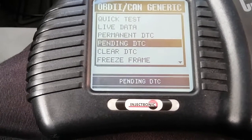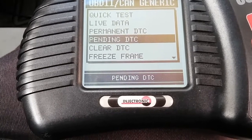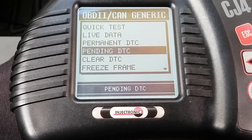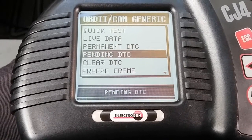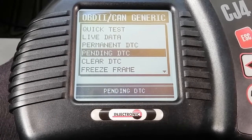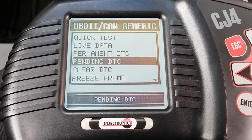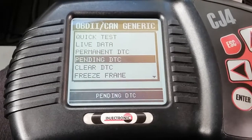So far, I'm not sure what's causing this pending code. Is it ignition, fuel, or mechanical? Supposedly stuck or leaking valves. I'm not sure, but the first step I'm going to do for you guys is look at the scan data. I'm going to set it up.